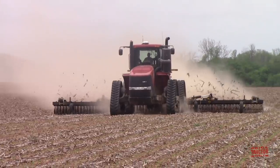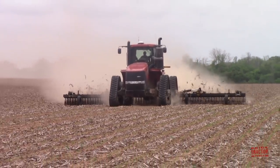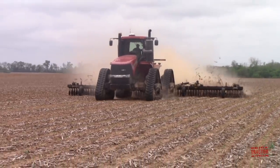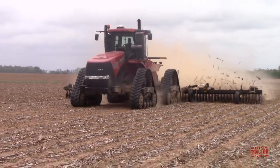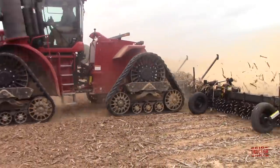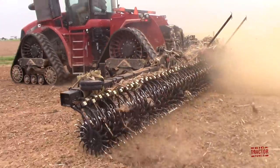Yetter has been producing a rotary hoe since 1977, and it's well known for its spoonbill wheel teeth. We can take a close-up look here at those teeth. They're spaced at 7 inches apart, which is great for working up the ground, allowing residue to pass through freely.